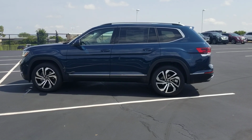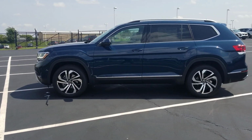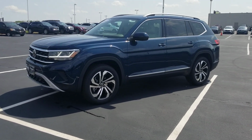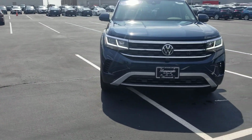Today I'm bringing you a 2021 Volkswagen Atlas SEL Premium in Tourmaline Blue with Shetland Beige interior. This is a 7-seater option with a bench. It's going to have Shetland Beige leather seats with a quartzite stripe on the driver and passenger seat.